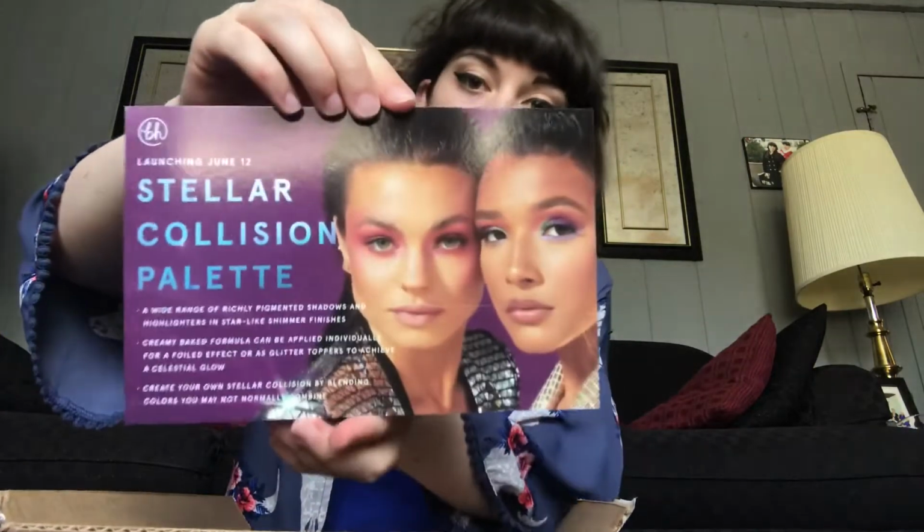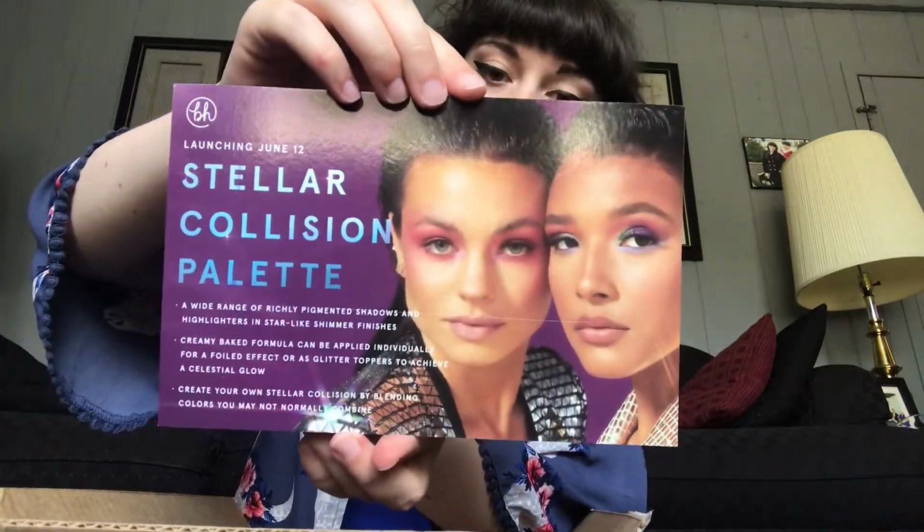The first thing in here is a little ad for the Stellar Collision palette. This launched June 12th, so that's a little over a month ago. Not quite, but a month ago. If you're interested, this is a creamy baked formula that can be applied individually for a foiled effect or as glitter toppers to achieve a celestial glow. That sounds pretty cool, so check that out.